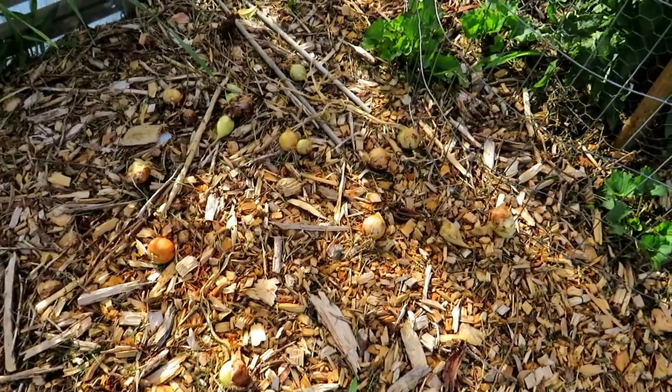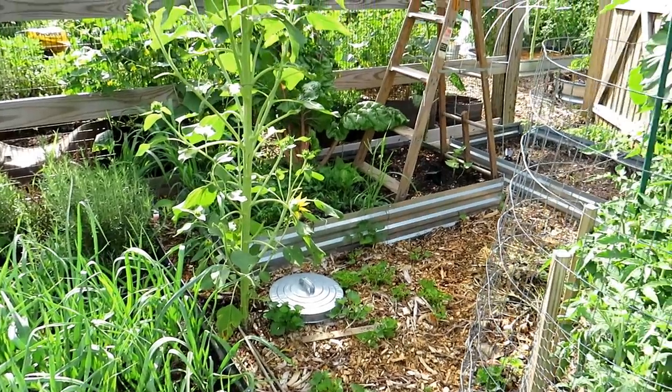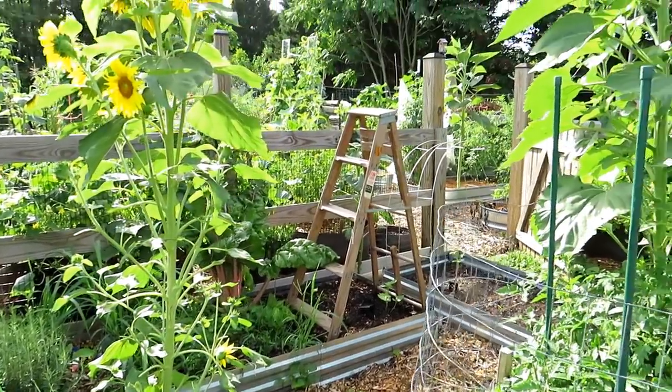But who wants to grow onions for 90 days and end up with something like that? So rather than go for a third round here where they're not working, third year, they're going to go over to those new beds that I'm building.